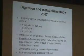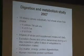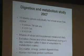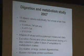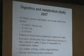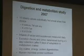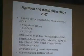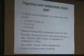So I'll go very quickly through our digestion metabolism studies because I'm running out of time. We took 18 steer calves. We had controls that were fed wheat straw. The reason we use wheat straw is that it's a low quality forage that's actually not too different from what our range grass is. The controls only got a trace mineral salt. Then we had our tub and dry supplement.